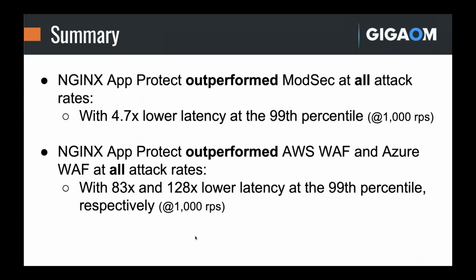So in summary, for everything that we've seen so far, what we found was that this particular test, on this day, using this particular workload, is that enough fine print for you? Using these particular configurations, the API requests came back with the lowest latencies and the highest throughput on NGINX App Protect, hands down, compared to all the other three security configurations that we tested. NGINX App Protect WAF outperformed ModSec at all tested attack rates. It also had 4.7 times lower latency than ModSec at the 99th percentile and 1,000 requests per second.